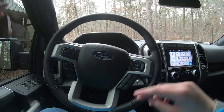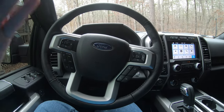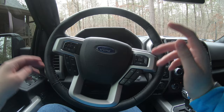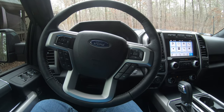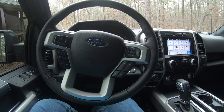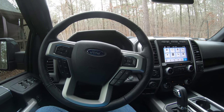So, besides that, this truck is amazing. I love the way this thing drives. Now, compared to the Chevy and the Ram, I like the looks of the new Ram much better than this. I'm sorry, Ford lovers. I love this Ford. But the Ram, I like the interior way better than this. I mean, this is pretty nice, but it's old. It looks like it's 25 years old compared to the Ram. That's why it got truck of the year.